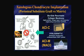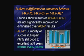With the cells in layers, the matrix is what gets implanted. If we look at those studies, matrix or collagen membrane done in Europe and Asia, the results are not significantly improved over the periosteal results, and they're not significantly diminished. So they seem to be about the same. Their only problem is they're shorter term follow-up at this point, but the expectations are that they'll show the same durability that I mentioned before with chondrocyte implantation.